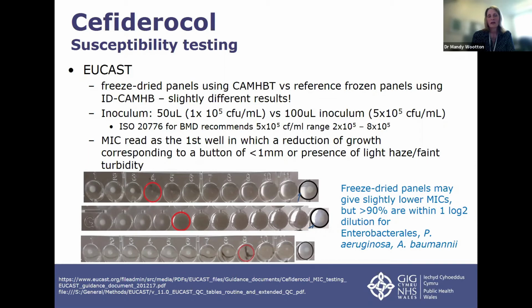EUCAST also give in their guidance some very nice explanations of where you should read these panels. They're saying that you should read the panel where there's the biggest drop off, because you do get some trailing endpoints. On the picture at the lower end of the slide, in row 1, the red ring denotes where you should read it. You can still see a very tiny button there, but they're saying that if the button is less than 1 millimeter, or there's a light haze or faint turbidity, you should ignore that and read where the greatest drop off occurs. The same in the second row: you can see a very slight haze at the bottom of the well, but that's where you should read it. And on the bottom row, again, you can see a slight button in well 9, but that is where you read the MIC.